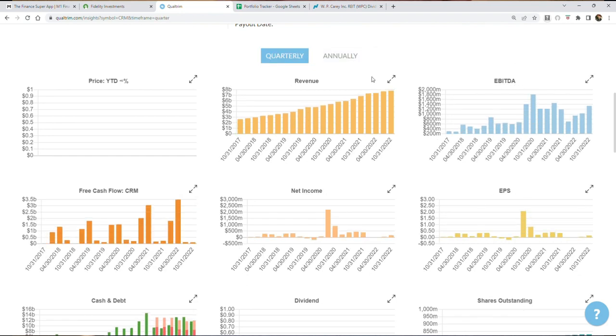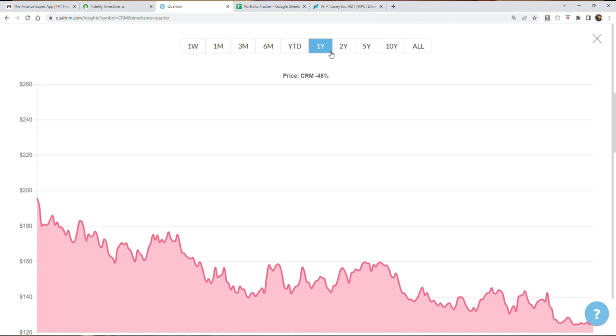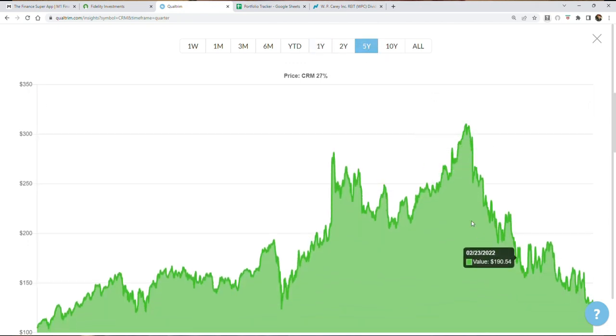However, even though the revenue continues to skyrocket for this company, the share price is only going in one direction, and that's down. When you look at a 5-year chart, this company has just gone to the floor, and so I'm buying it aggressively at these prices.